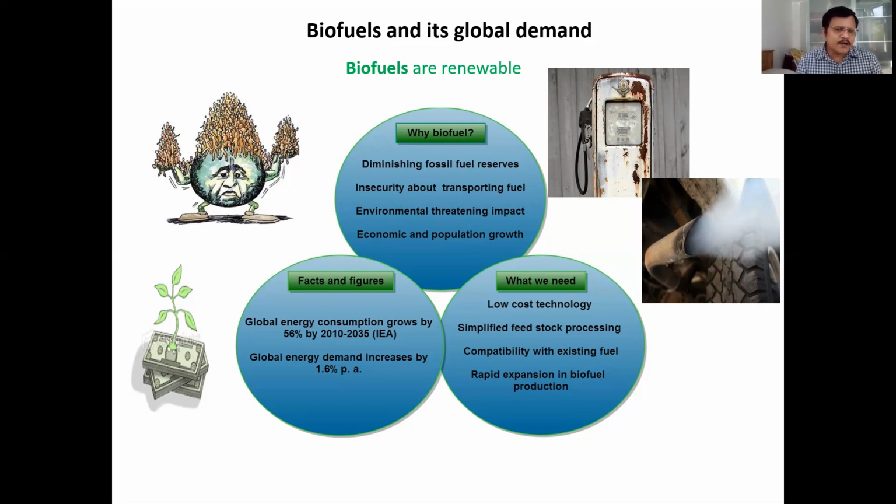The global energy demand, on the other hand, is increasing by 1.6% every year. Why is this happening? Because of population growth, and also humans' socio-economic status is uplifting. That all contributes to urbanization, and that's why the global energy demand is increasing.